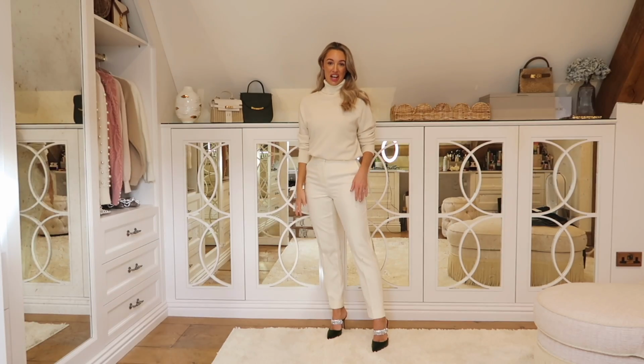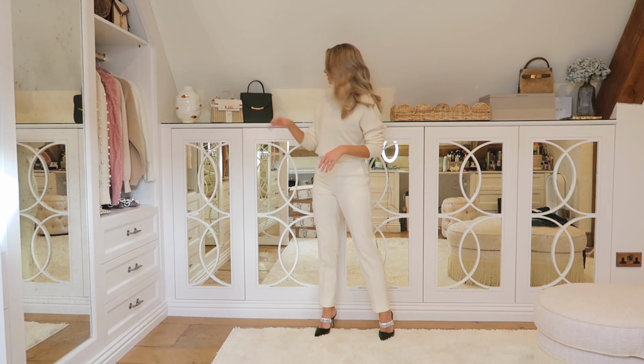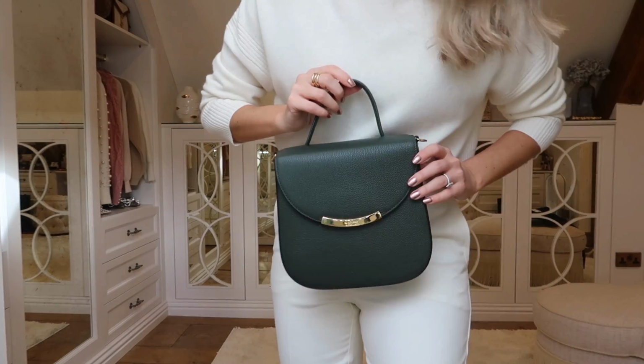Not sure if you can see, but I have styled with the Manolos for a little pop of green down at the bottom, perhaps with a little green bag. Have I shown you this yet? This is from a lovely brand called Charlotte Elizabeth.